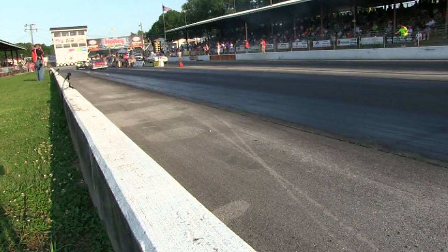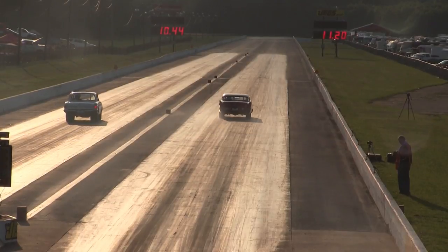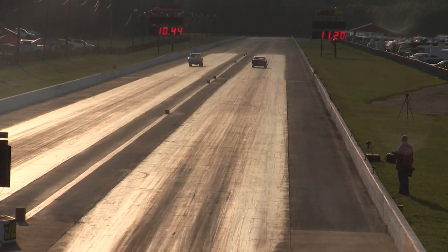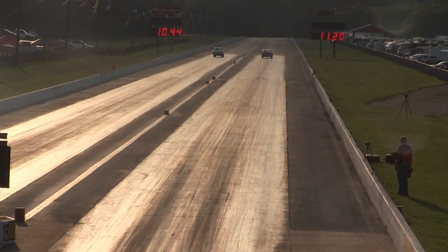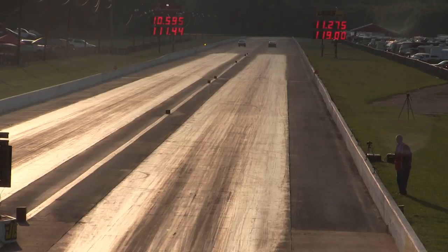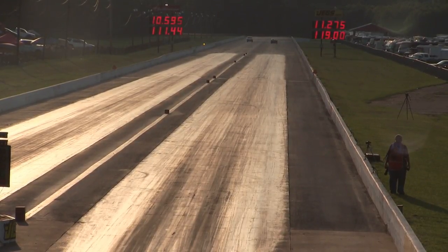1044 dial into an 1120. The '57 Ford will charge off the line first. The Falcon will try to chase it down. Can he do it? Mark Friend in the '57 Ford's got a sizable lead, and it's not good enough. 10:59 to an 11:27, and Bob Westhoff goes into the final.